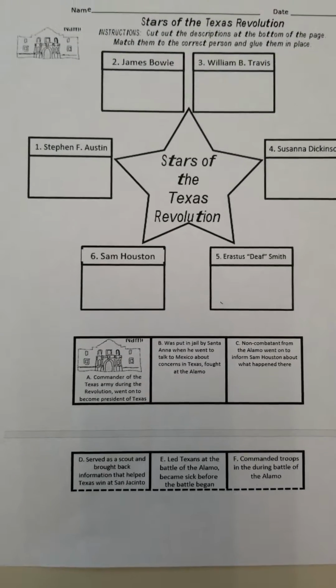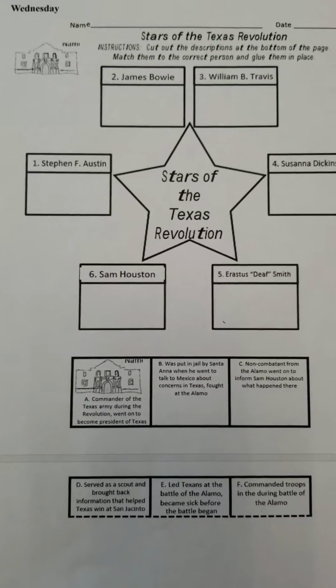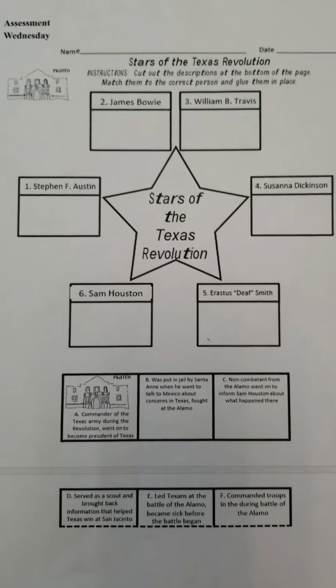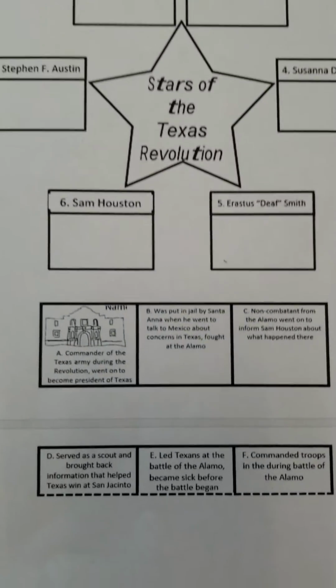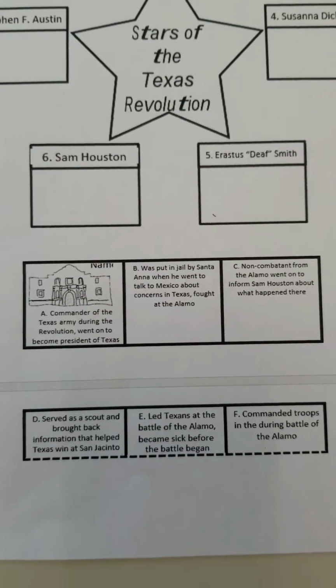Important people like Jim Bowie, William B. Travis, Susan Dickinson, Stephen F. Austin, and Deaf Smith were some of the important figures of the Texas Revolution. And we have a description on the bottom of the assessment, which are the ones that they're going to have to cut and paste. For Thursday's assessment, we're going to do a booklet style.